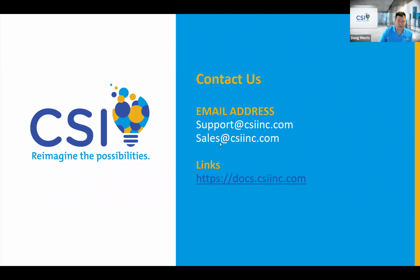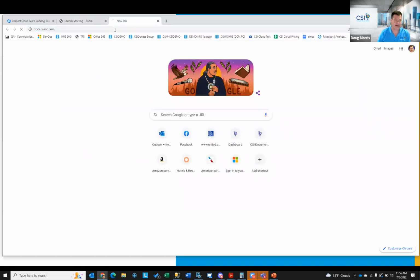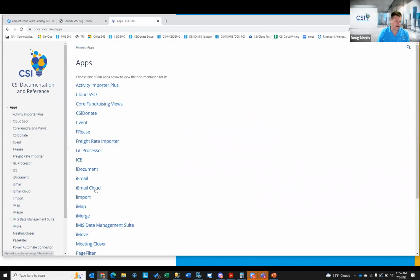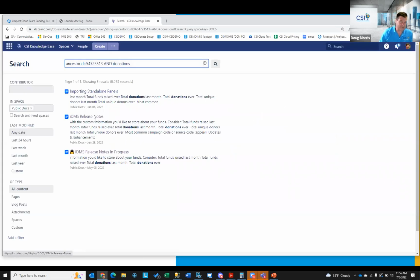And then please don't forget, all of our documentation is here. Although I showed you the video tutorials, you can, of course, go and see all of our documentation. We'll just do it the hard way. We'll go to docs.csiinc.com, and under apps, we have documentation for all of our apps. And if you go to one of them, you can search it. So you might want to say donations. I'm not going to hit search because watch, we don't have that. I'm going to do it anyway. Donations, here it is. In iDMS, oh, in progress. That's even fun. So you can go and search everything you need to in our stuff like that.